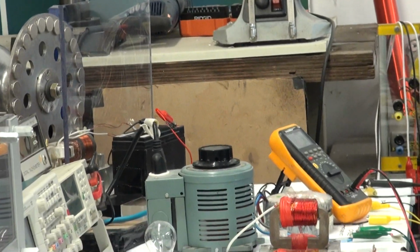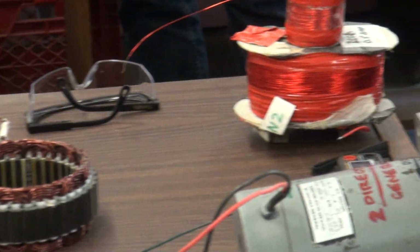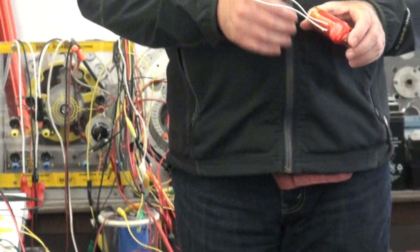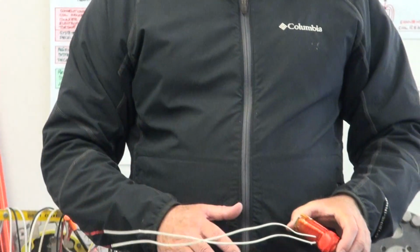That's what we needed to demonstrate for ourselves. And that's just in the change of the coil, in the scaling up of the windings to handle more current. But the design of the coil stays the same.